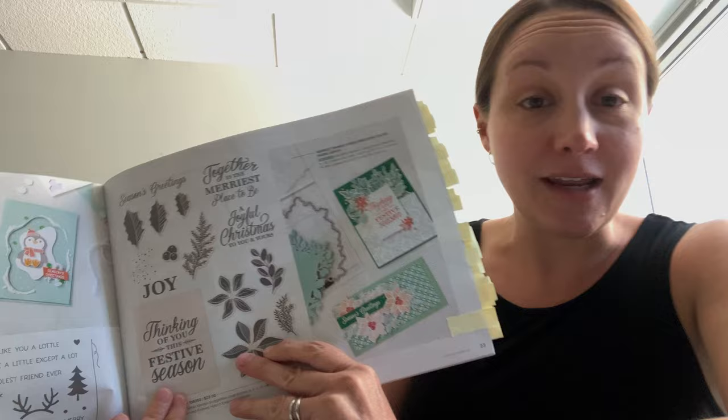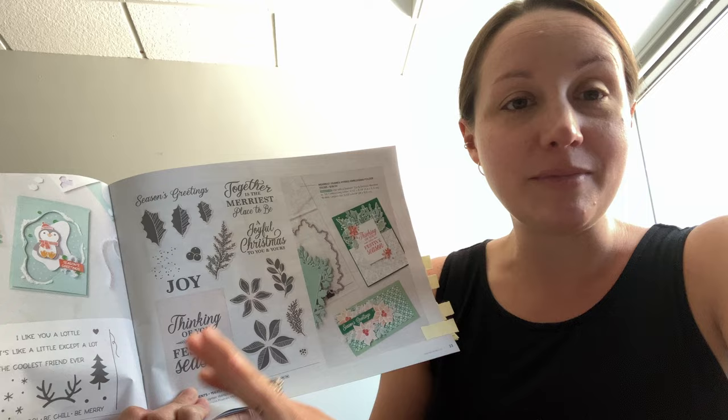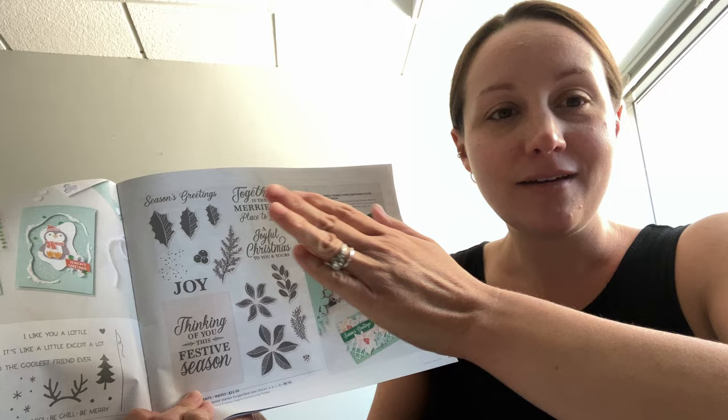So this is a returning favorite in not just SU's opinion, Stampin' Up! is SU, but my opinion. So this was something that I didn't get last year and I really wanted to, and I knew it was coming back. So I thought, I'm gonna wait, see what else is out there, see if I change my mind over the course of the year, because I was gonna get it towards the end of the holiday project making season. But I'm doing it, this is the year.